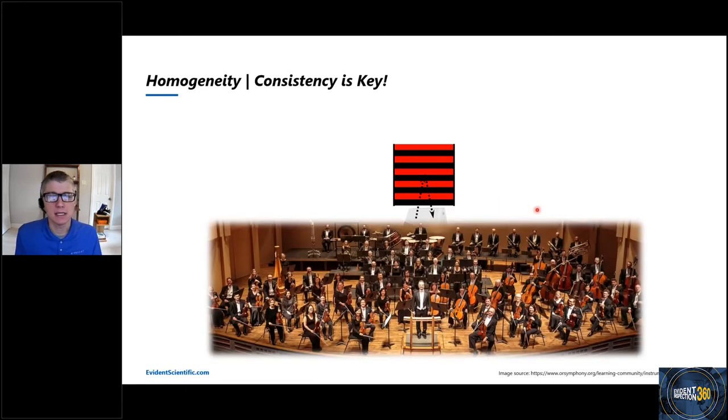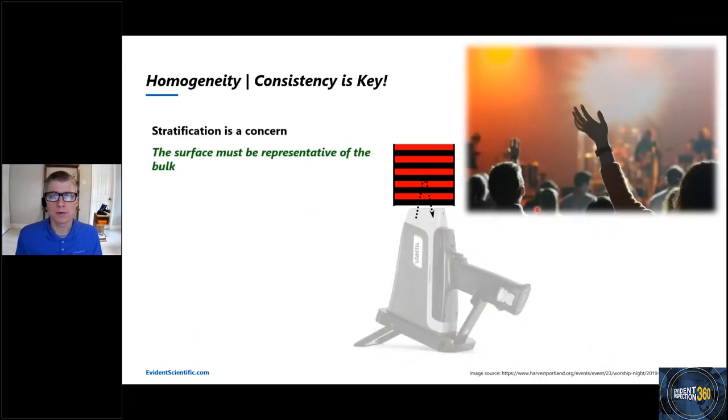I like to think of this as the timpani principle of XRF. If you go to the orchestra, they always put the timpani in the back, right? Because if you put the drums in the front, you put the timpani in the front, you're never going to hear the flute or the violin over top of the timpani. Or if you want to reverse your analogy here, right? When I go to a concert, I actually like to sit in the back because the mosh pit down front is so loud, it's deafening, right?